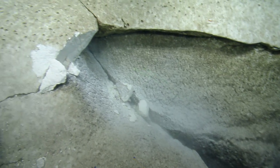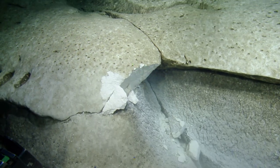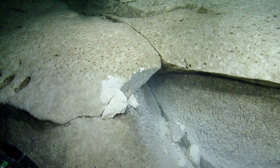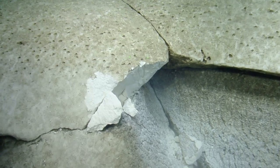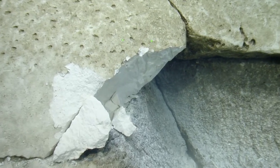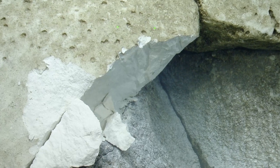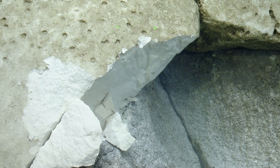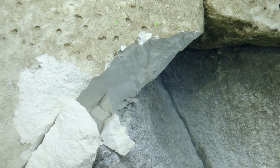tooling around. Hey, can we get a zoom on that exposed section? Zoom in, Dave. You can find the link on the Nautilus Live website, and you can also find it on the nominated sanctuaries page on the NOAA website.